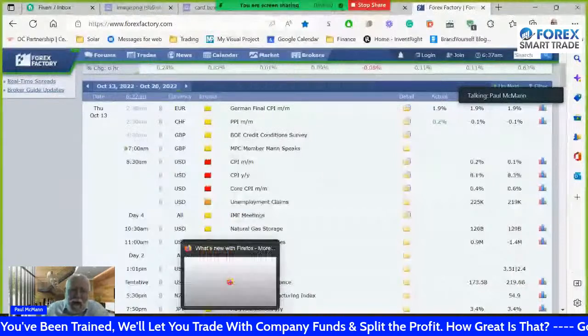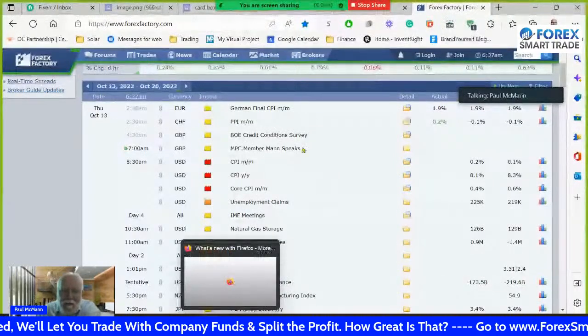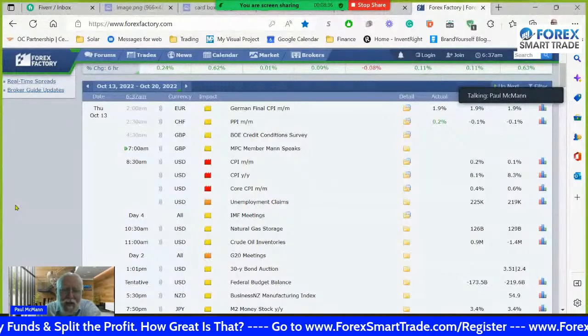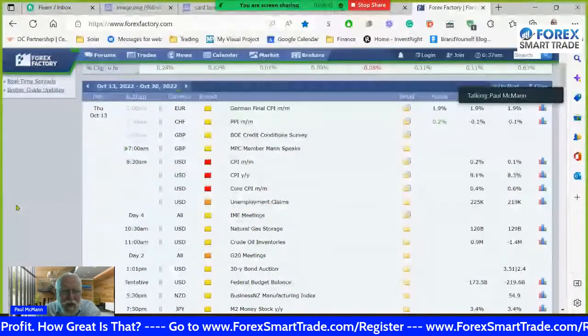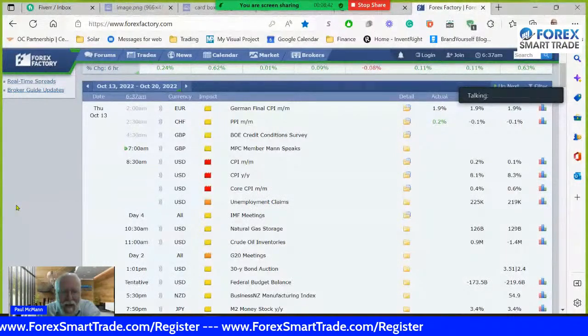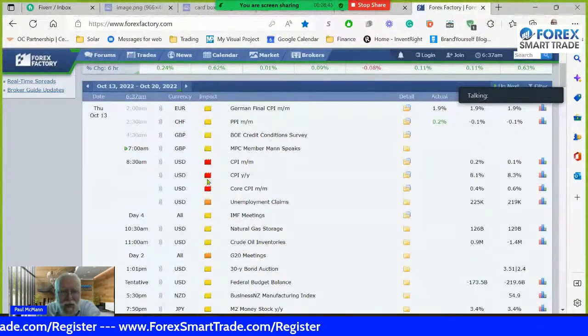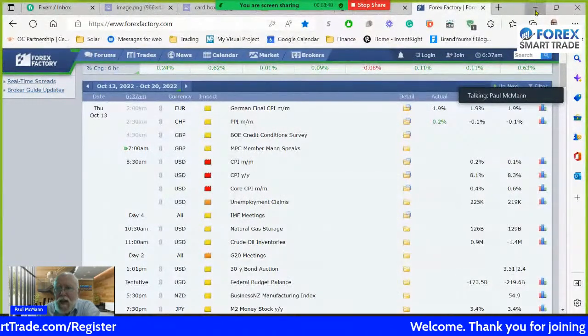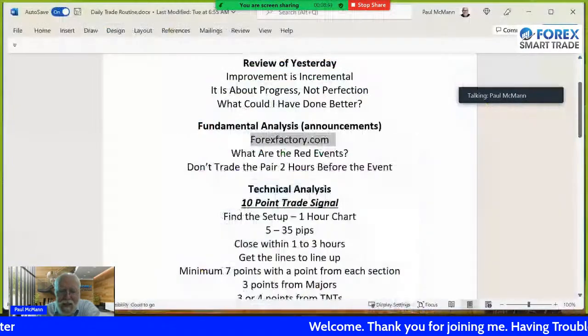And rather than get stuck in something that the indicators weren't able to predict, I just stay out of it. And usually maybe 30 minutes after the news item, I'll start to take a look at whether I want to get back into it. So this morning, we're going to stay out of the USD. So with that, let's get into our analysis.